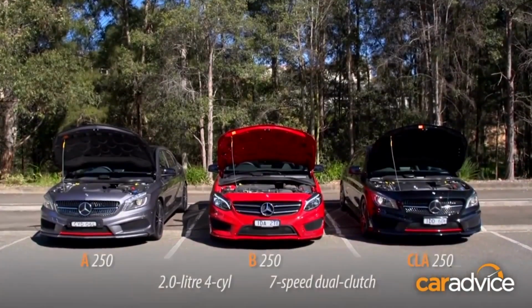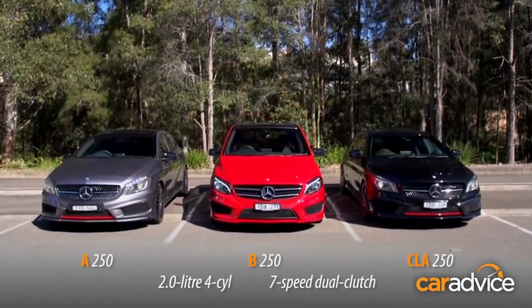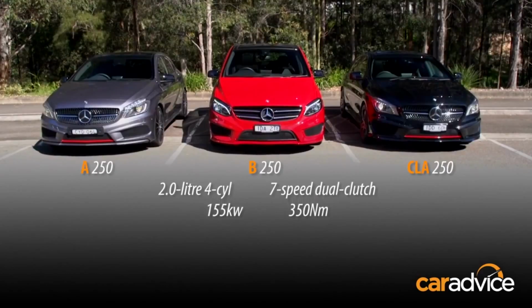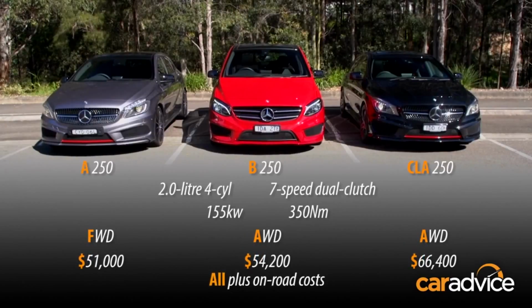All three have 2-litre turbocharged 4-cylinder engines with 7-speed dual-clutch automatic gearboxes, and all three have identical levels of grunt. The A-Class doesn't have 4-wheel drive though, and the CLA is by far the most expensive.